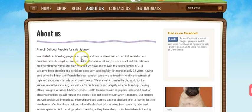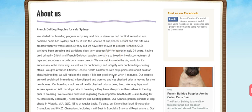Started our breeding program in Sydney, had our first kennel, so our domain name, wrong spelling there of domain, of course, has Sydney. Again, you see Sydney without a capital, so another little hint that things mightn't be right. We have now moved to a larger kennel in Queensland. Indeed they have. So they've got British and French Bulldogs, lifetime genetic health guarantee, and they're getting very clever.